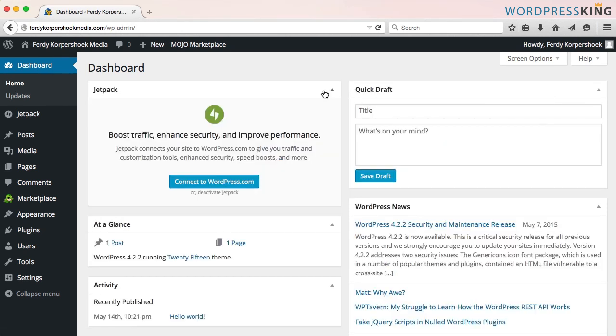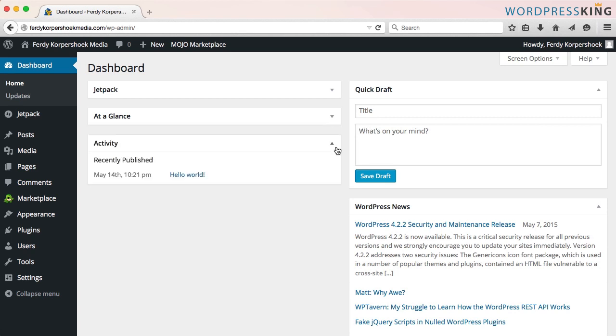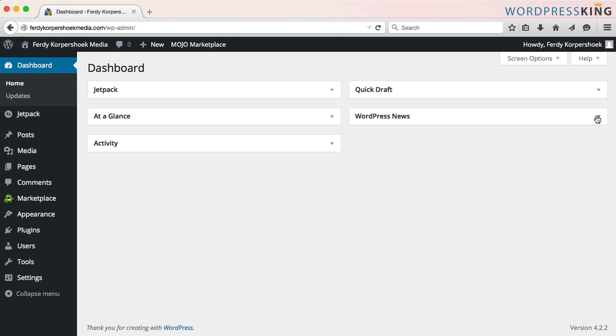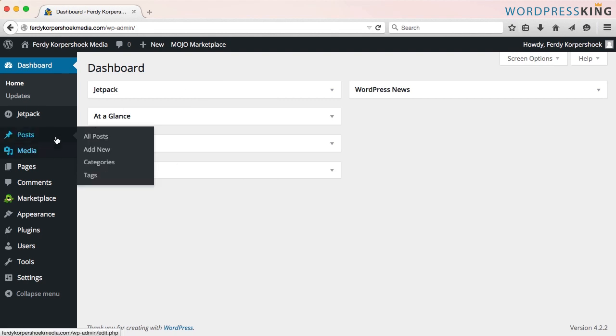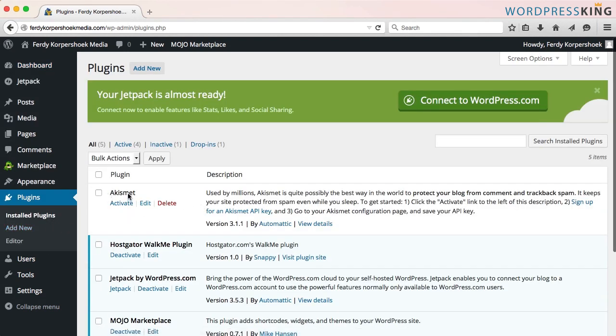The next thing, I will collapse this one, collapse this one, collapse this one, collapse this one, and collapse this one. The next thing, I will bring this one over by dragging it. After I did that, I go to plugins and I will delete every plugin I don't need. I only need one plugin right now, and that is this one.